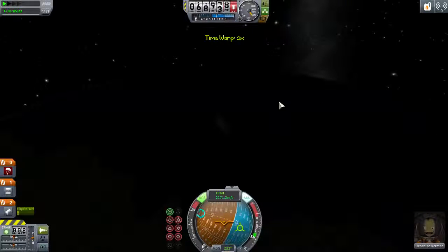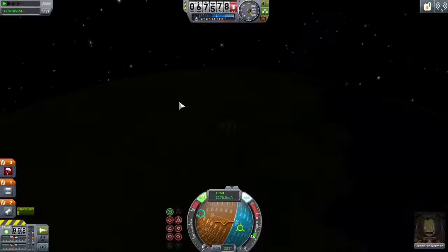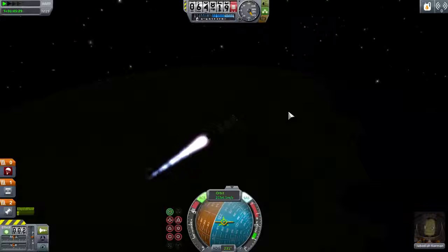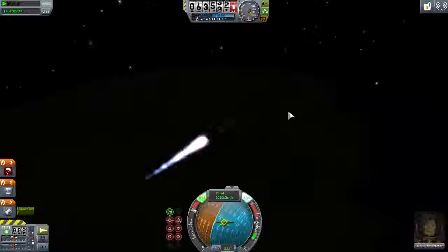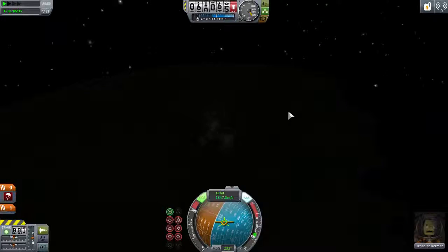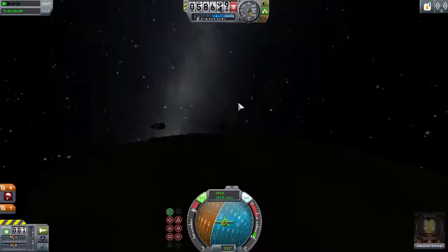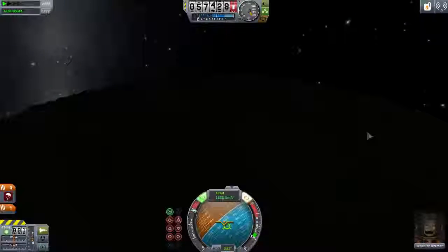Alright. So now comes the smoke 'em if you got 'em. Alright, this is it. Bleed off as much speed as we can with the rocket, and then let it cut loose. Now it's all up to aerodynamics and gravity.